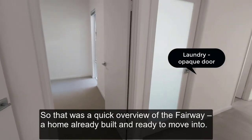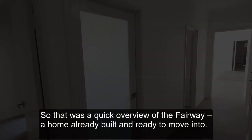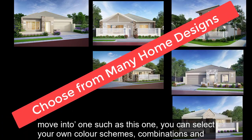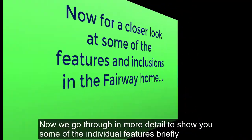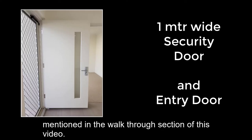So that was a quick overview of the Fairway, a home already built and ready to move into. However, to reiterate, if you prefer to build a home at the green rather than buy a ready-to-move-into one such as this one, you can select your own colour schemes, combinations and fixture profiles. Now we go through in more detail to show you some of the individual features briefly mentioned in the walkthrough section of this video.